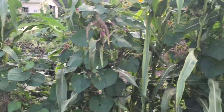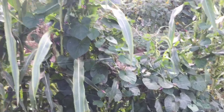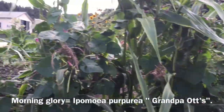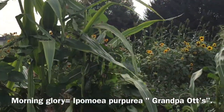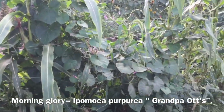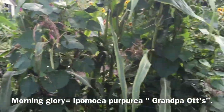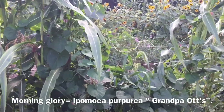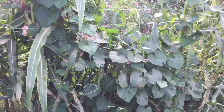I had interplanted 3 spots with morning glories. This ultimately was a bad idea. As you can see, it's starting to tear down some of the corn. I think I only put 3 pots of morning glories in this 50-foot row. I think by the end of the season, at least half the row is going to be overwhelmed with them.